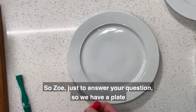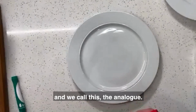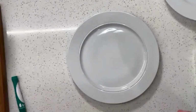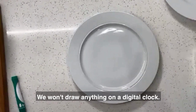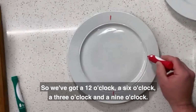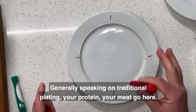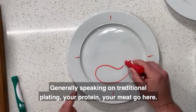Correct. So, Zoe, just to answer your question. We have a plate, and what we call is the analog, which is a clock. And I think the millennials now wouldn't know what an analog clock is. We won't draw anything on a digital. So a clock: we've got a 12 o'clock, 6 o'clock, 3 o'clock, and a 9 o'clock. So I've just done that. Generally speaking, on the traditional plating, your protein, your meat would go here.